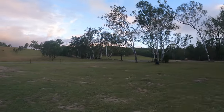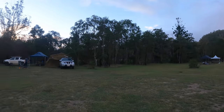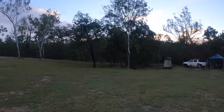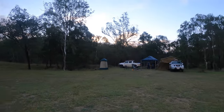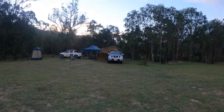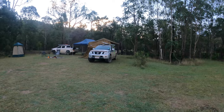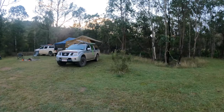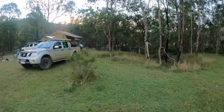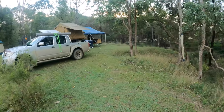I've been wanting to come to Landcruiser Park, as I said before, for so long, and I'm glad we did, because it is just an absolutely magical spot. Yeah, so we've got this little nook in the corner here, just near the main road. Sort of cuts off so no one can really camp beside us. Down into a creek section there.